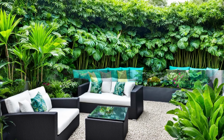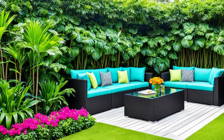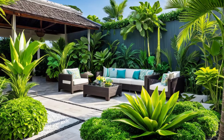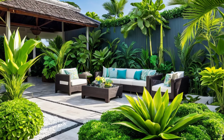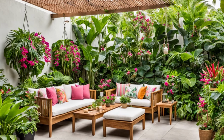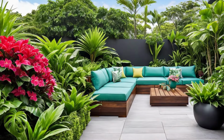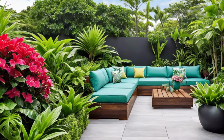Select the right plants. Selecting the right plants is crucial for creating a thriving and beautiful tropical garden. Opt for a mix of flowering plants, foliage plants, and climbers to achieve a lush, layered look. Consider plants that are well-suited to your climate and can thrive in container gardens. Some popular choices for tropical terrace gardens include hibiscus, bougainvillea, bird of paradise, palms, ferns, and orchids.